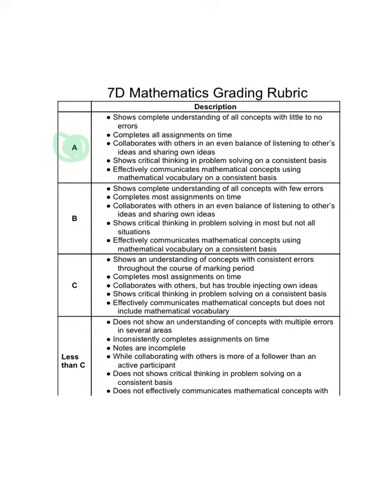Okay? The B, you show complete understanding with a few errors, completes most of the assignments, collaborates in an even balance of listening and sharing own ideas, shows critical thinking, effectively communicates. This was the proficient student. Exemplary, proficient. A C student was a developing student. You're showing understanding of concepts with consistent errors throughout the course of the marking period. You're completing most of your assignments, you're collaborating, but you have trouble injecting your own ideas. You're showing critical thinking on a consistent basis, and you're effectively communicating mathematical concepts, but you don't really use your math vocabulary. So the C was the developing student.